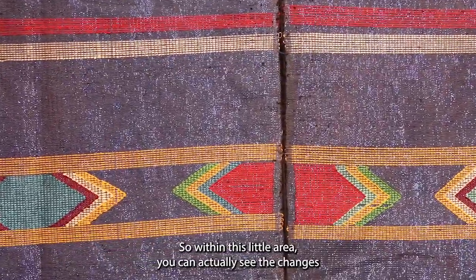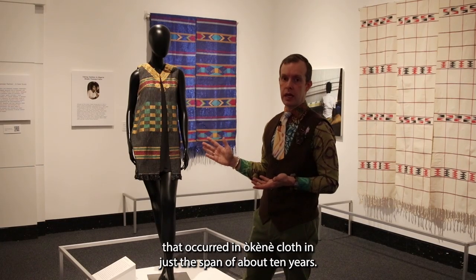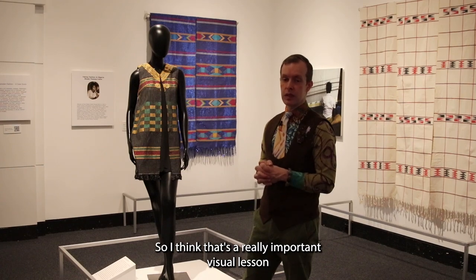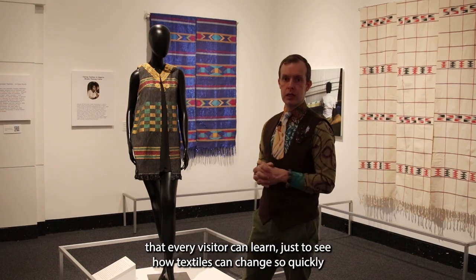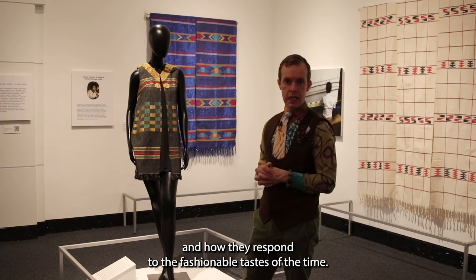So within this little area, you can actually see the changes that occurred in òkènè cloth in just the span of about 10 years. So I think that's a really important visual lesson that every visitor can learn, just to see how textiles can change so quickly and how they respond to the fashionable tastes of the time.